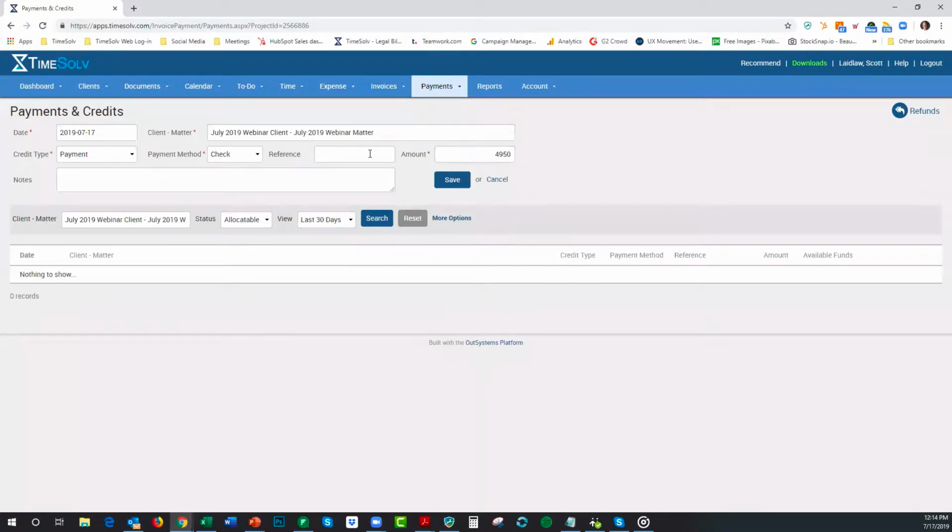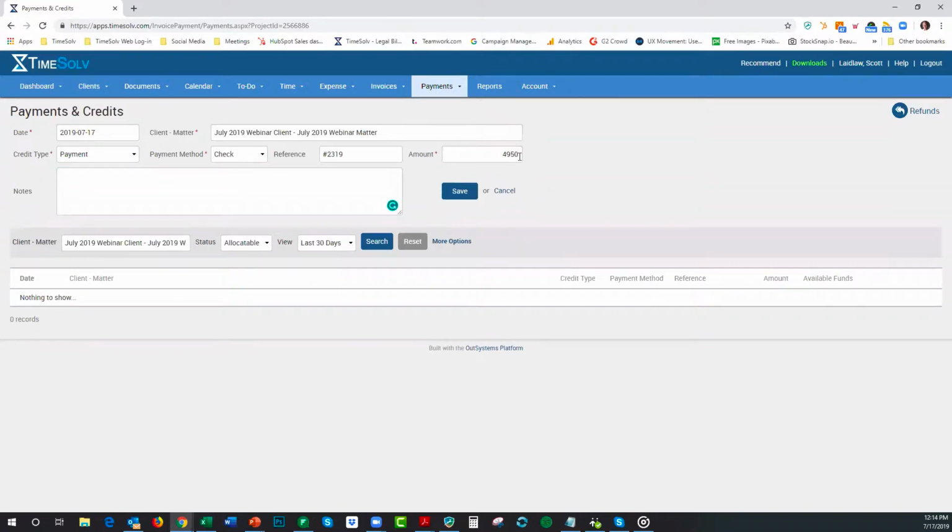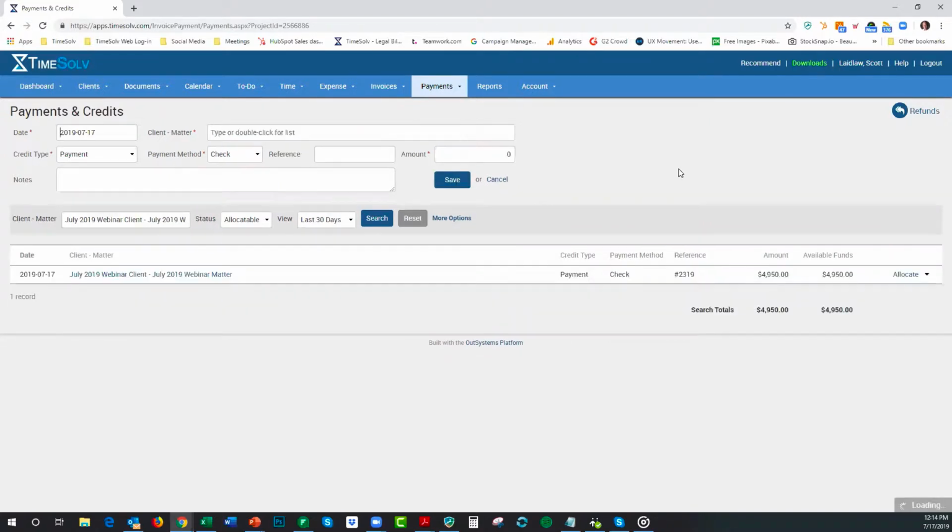This reference is a good field where you could record the check number. So you could say the check number is 2319, whatever it might be. Any notes that you need to make here about this payment for whatever reason, if perhaps it's only half of the amount that's due, you can note that here, whatever you need to do to have notes for others that might be looking at this. Then I'm just going to hit save.